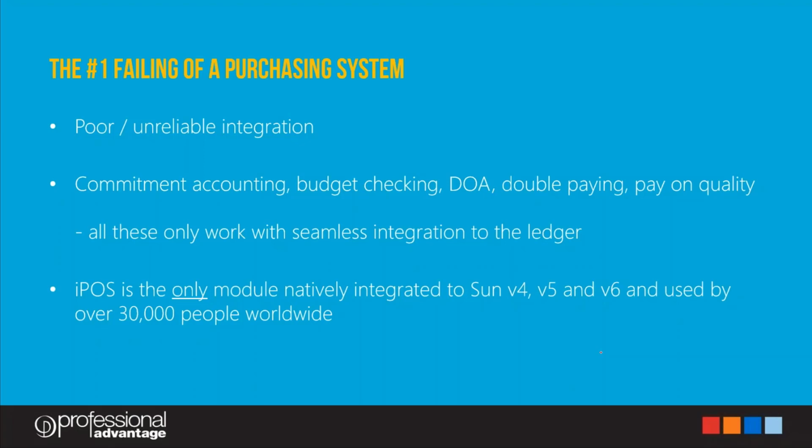So to achieve things like commitment accounting, real-time budget checking, appropriate delegation of authority, double paying, and even pay on quality, you can only really achieve it with seamless integration to the ledger. And the system we're going to cover off today, iPOS, is the only module natively integrated to all of the flavors of Sun available in the market today. So there's lots of organizations still on Sun 4, Sun 5, and Sun 6. The same version of iPOS that you see today will work regardless of the version of Sun that you use. And the system is used by well over 30,000 people worldwide as we speak today.